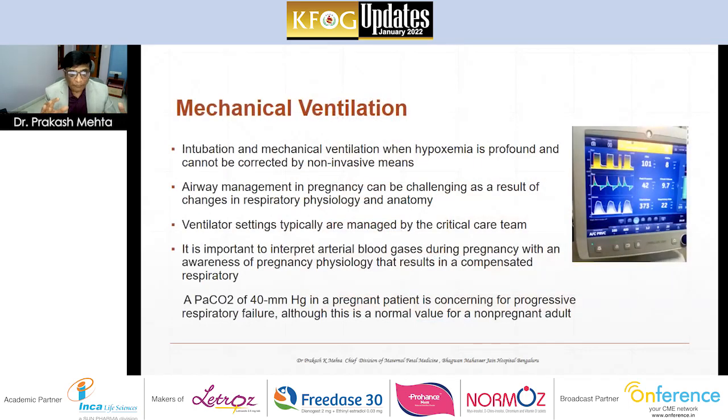Then, of course, mechanical ventilation you have to do. Most of the time, for mechanical ventilation, the intensivist is going to help you out. But you should know that generally when we do mechanical ventilation, a PaCO2 of 40 millimeters of mercury in a pregnant patient is concerning for progressive respiratory failure. So you need to ventilate them a little faster. Next slide, please.